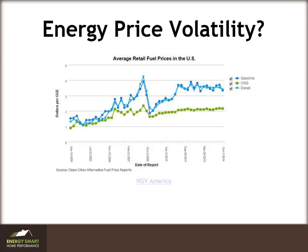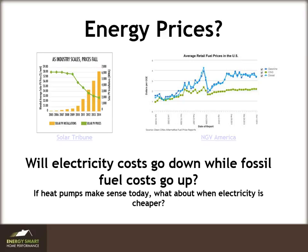But conversely, if you get tired of paying too much for electricity, you can slap solar panels on your roof and you cap what you're going to pay for 20 years. So those are the questions that you need to ask yourself when you're deciding what you want to do with your next HVAC system. And then the second question is, if heat pumps make sense today, what if the math for electricity versus fossil fuels gets better?